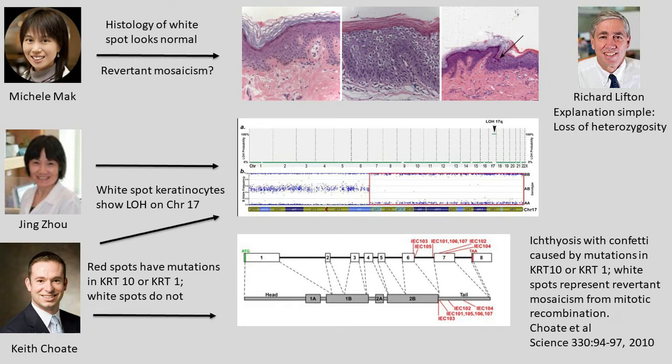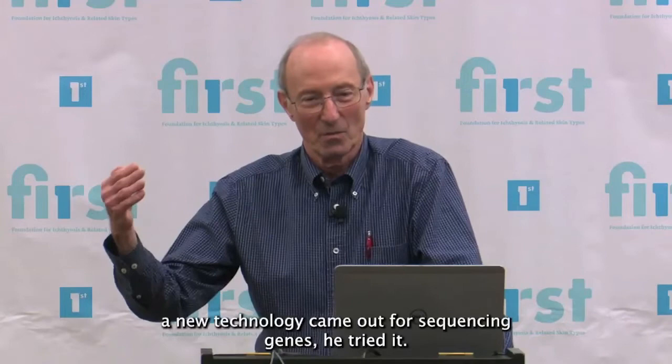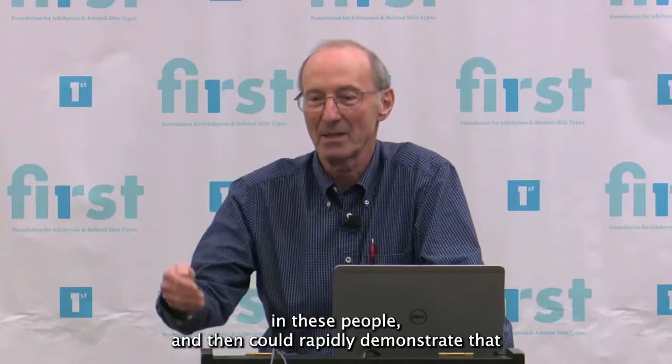And it was really technology, I think, that enabled him to do that, because every time a new technology came out for sequencing genes, he tried it. And finally, using exome sequencing, he identified the keratin 10 and keratin 1 as the cause of the ichthyosis in these people, and then could rapidly demonstrate that there was this mitotic recombination that was causing the revertant mosaicism.